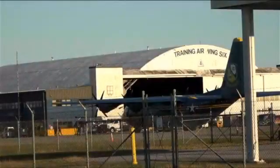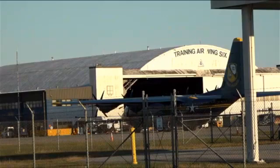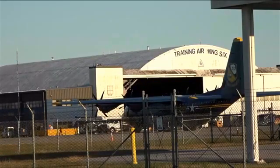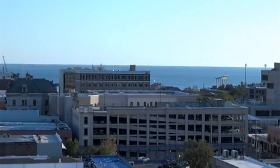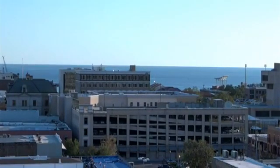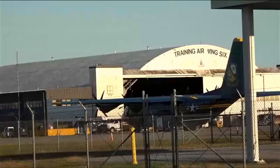For those of you who may never have seen Fat Albert fly before, Fat Albert, again, does its own air show. It usually flies before the Blue Angels take to the skies. And the neat thing about the C-130 Hercules, which is what Fat Albert is, is that airplane can take off and land in about 1,000 feet of runway. That's what makes it such a great airplane. And during the air shows, the pilots of Fat Albert actually demonstrate that capability.